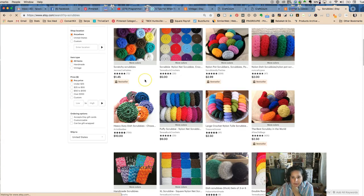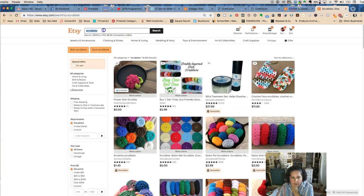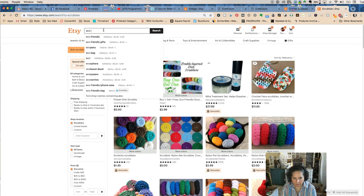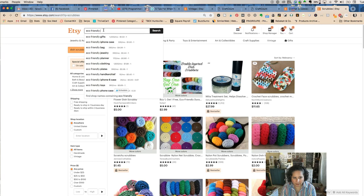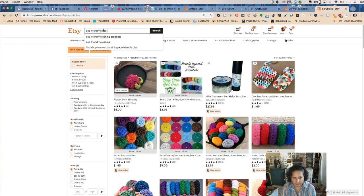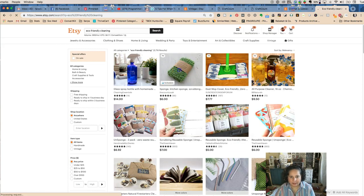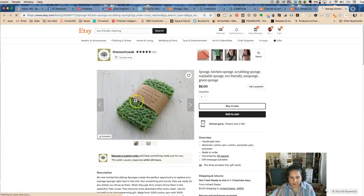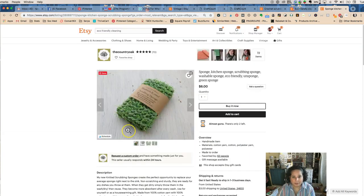that aren't crocheted, right? So these are, let's see, eco-friendly cleaning. Let's see if we can find it. These guys, kitchen sponges. Okay, so I love kitchen sponges. These are knitted, so for our knitting ladies, these are very cool. And so I have been stocking these.